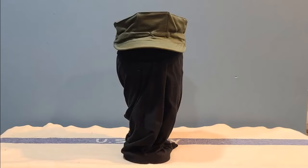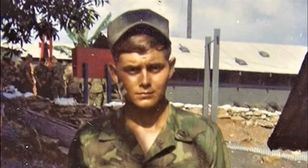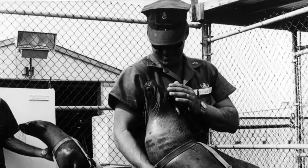Here we see the 8-point olive drab utility cap made out of cotton sateen. Although the basic design goes back to the 1944 Marine Corps utility cap, sateen wasn't adopted as the material for their uniforms until 1958. Sailors serving with the Marines would wear this, but in the 1960s, other groups of Navy personnel would start wearing it. These personnel are obviously working with Navy SEALs.